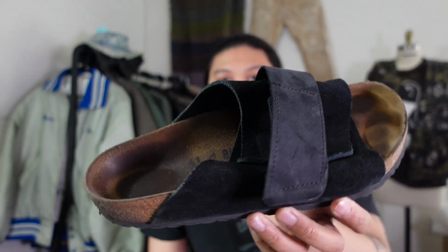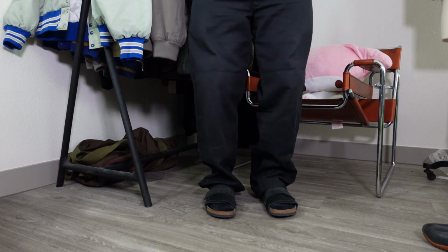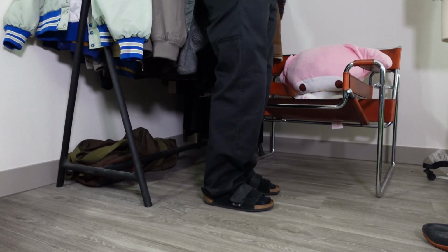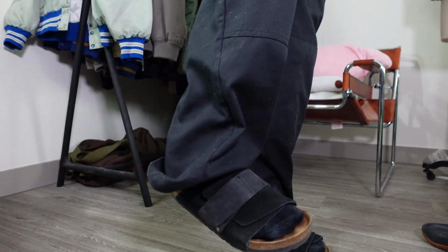Well, this is an open-toed, kind of like folding over front strap, really nice cork sole, which molds to your foot, makes it super comfortable over time. The break-in process is notoriously a little uncomfortable, but once the sole becomes a little bit more akin to your foot, it is super comfortable, and these are so easy to just slip on and go. I wear them with and without socks.